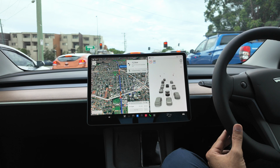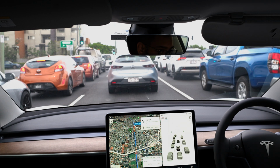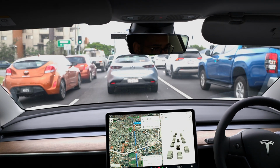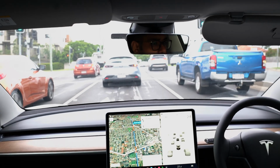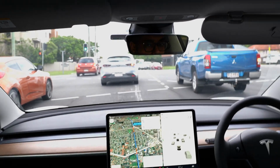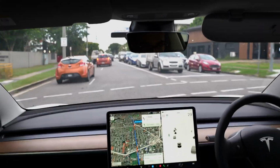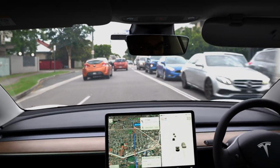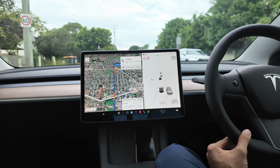And especially for suburban environments where there would be cars parked on your left and it's a single lane with not clear lane markings, like the stretch that's coming ahead. That's quite tricky for autopilot, and I usually take the car off autopilot in these scenarios. So right now it was fine. The car in front of us had enough space for it to go forward, and this is what I mean.